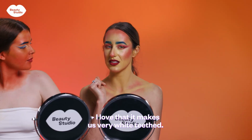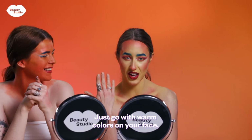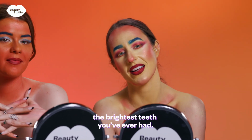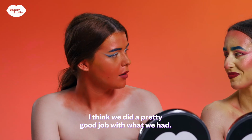I love that it makes us have very white teeth. Just go with warm colors on your face and then you will definitely have the brightest teeth you've ever had. I like the fact that there were a lot of complementary colors. I think we did a pretty good job with what we had.